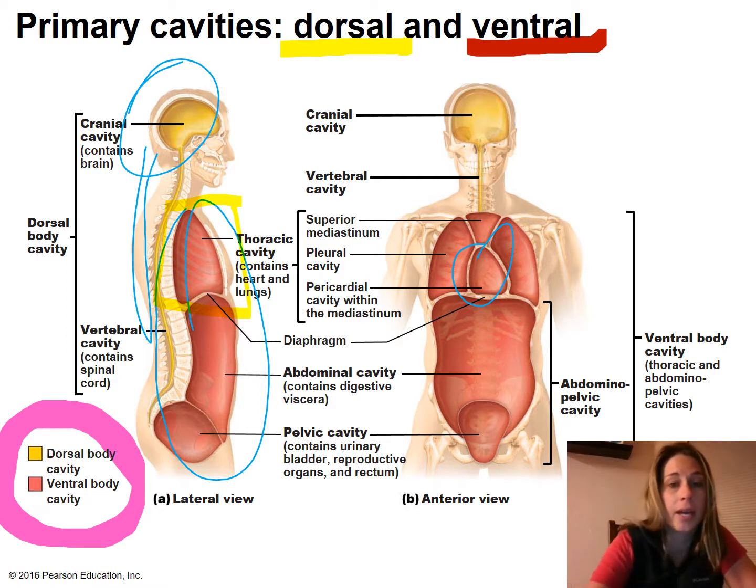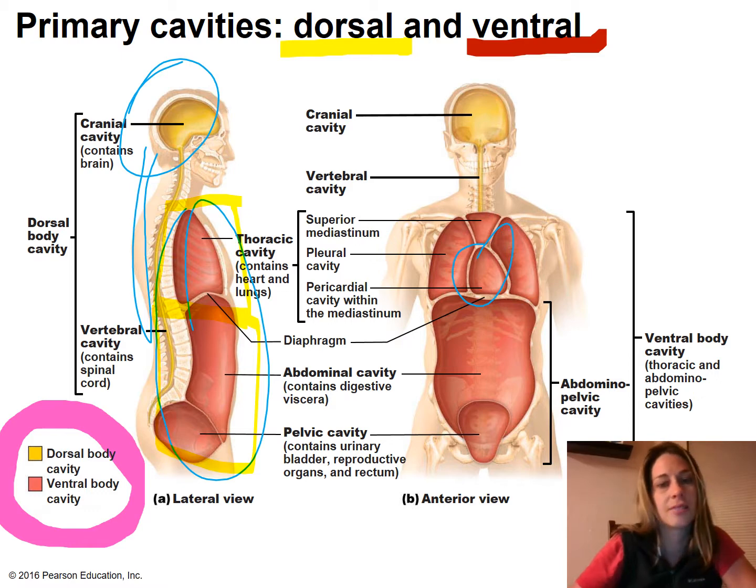Okay, and then the abdomen, or the abdominal cavity, that's containing the things that you would normally also find in an abdomen, digestive stuff primarily, the intestinal tract, whatnot. Pelvic cavity sequesters out reproductive organs and the bladder itself.